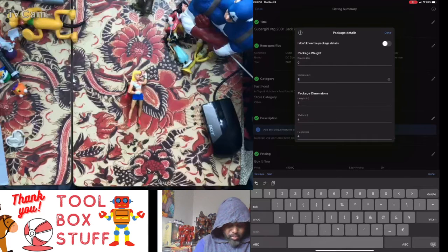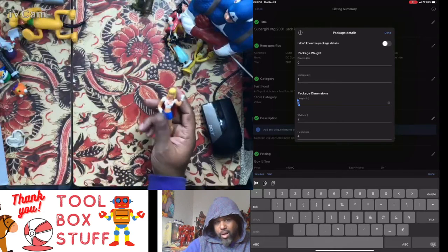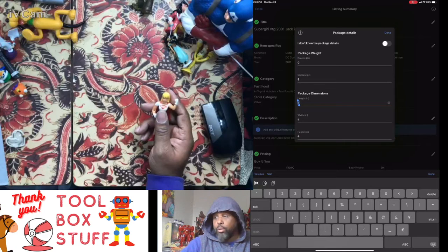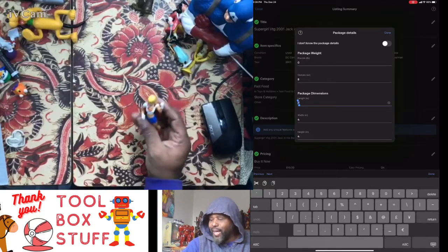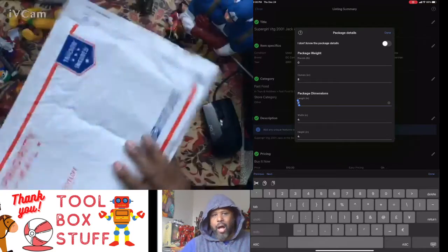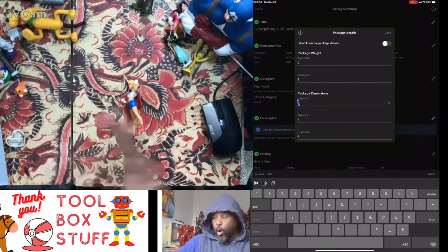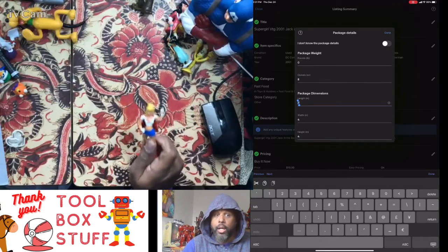This doesn't need to be a 7. The box is not going to be that big. Even though I will put this in a box, I would not put this in an envelope or anything. Don't do your action figures like that. Do not put your action figures, even if it's in the box, inside one of these types of envelopes or a thinner type of envelope, which I've received some in very, very thin.